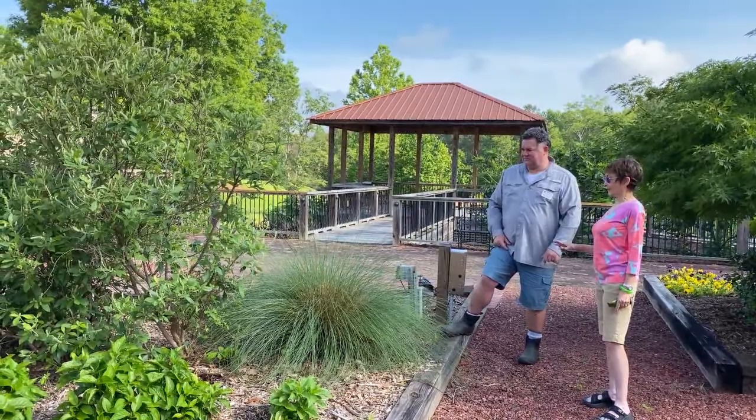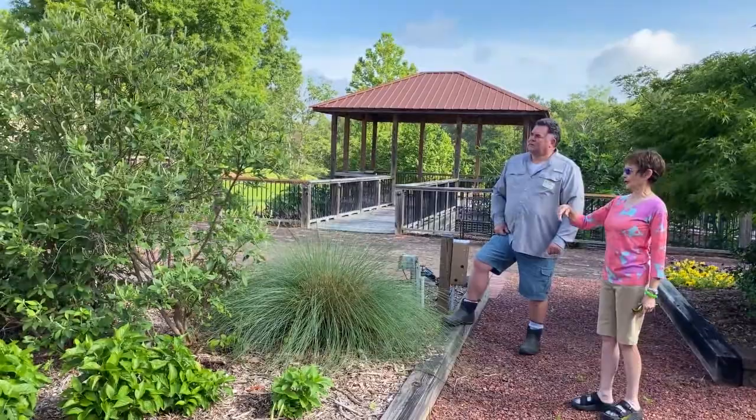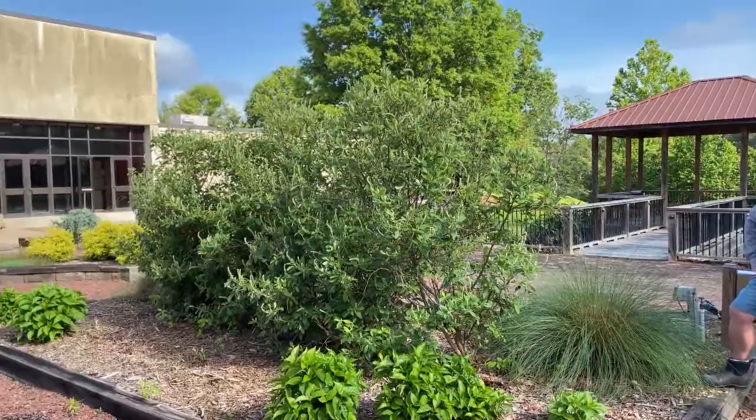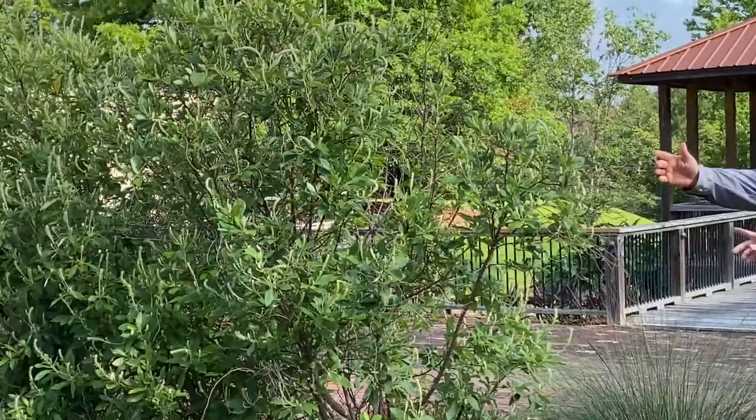And what is this interesting tree? This is a native. And by the way, this is a native, too. Yeah, and this is Clethra, also called summer sweet. Yes. And the name comes from the sweet-smelling blooms that occur in the summertime, and you can see, they're starting to come on.